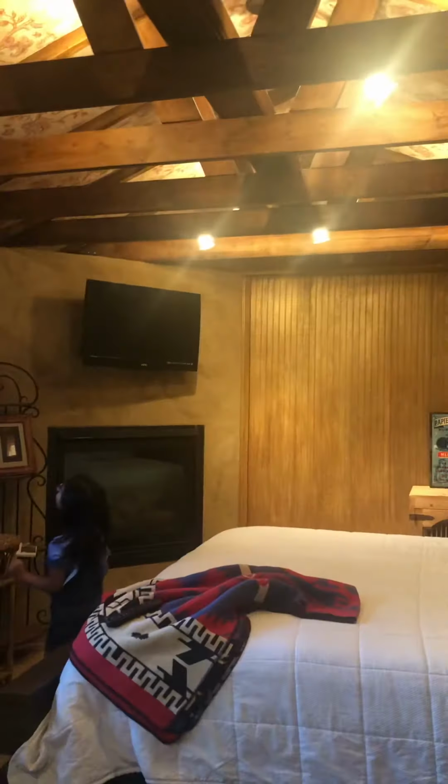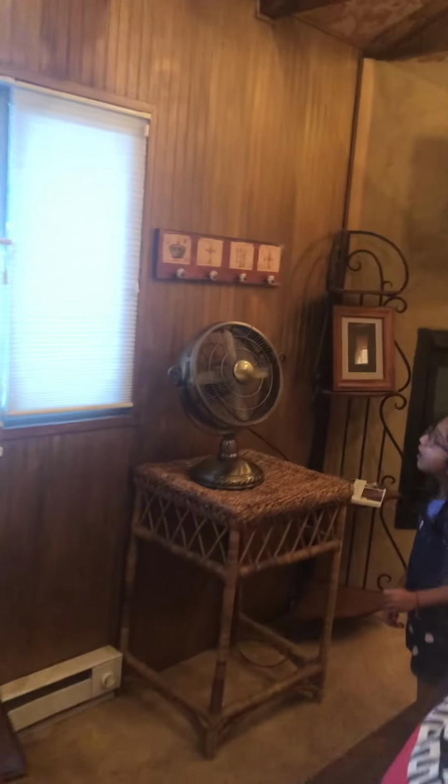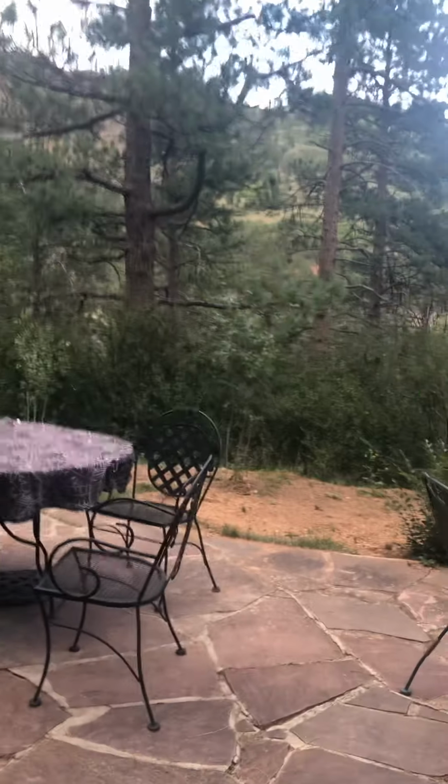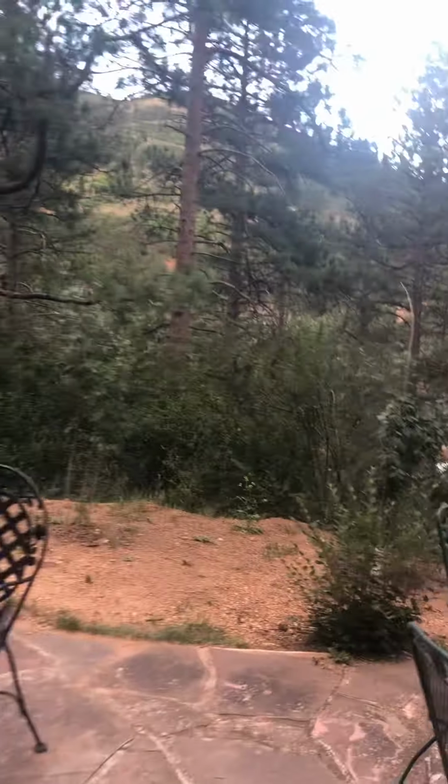Look at the bed. This is awesome. They're coat hangers or something. An old, very, very old fan. It looks golden. Yep. It is golden. So guys, is it real gold? We are going to be here for the next 3 days. And I have no doubts that we have more. Just you wait.